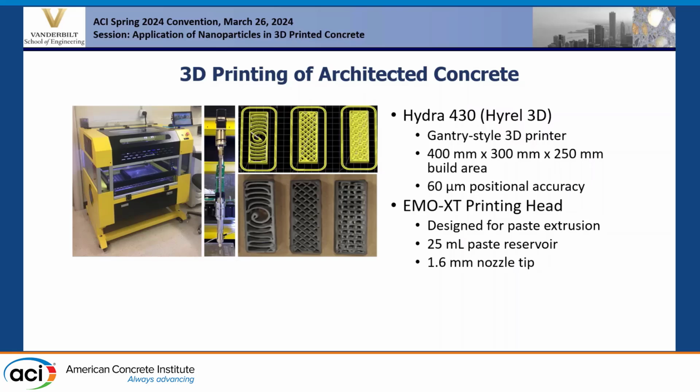But something that I wanted to point out here is the size of the nozzle tip. Okay? Here we are looking at filaments that have a thickness of less than 2 millimeters. And this is an important factor because it's going to have some important characteristics or some important mechanism on some of the things that I'm going to be talking about today. Okay?